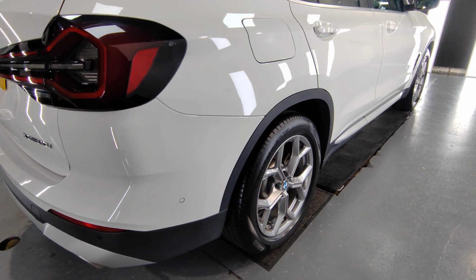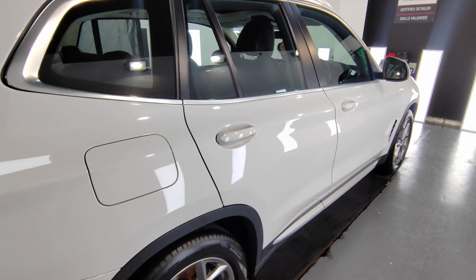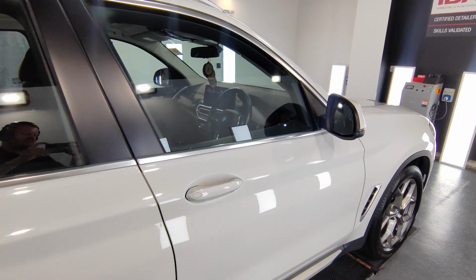Just dress the tyres with Garage Therapy tyre serum. Paintwork's been washed with Garage Therapy snow foam. Shampoo finished with a detailer. Just use the glass cleaner.